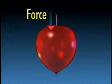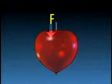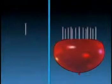Have you ever popped a balloon with a nail? It's pretty easy to pop the balloon with one nail because the force applied to the balloon is acting over a very small area, only the head of the nail. This means very large pressure. Now, if you try to pop the same balloon with a bed of nails applying the same amount of force, you notice the balloon is very difficult to pop.